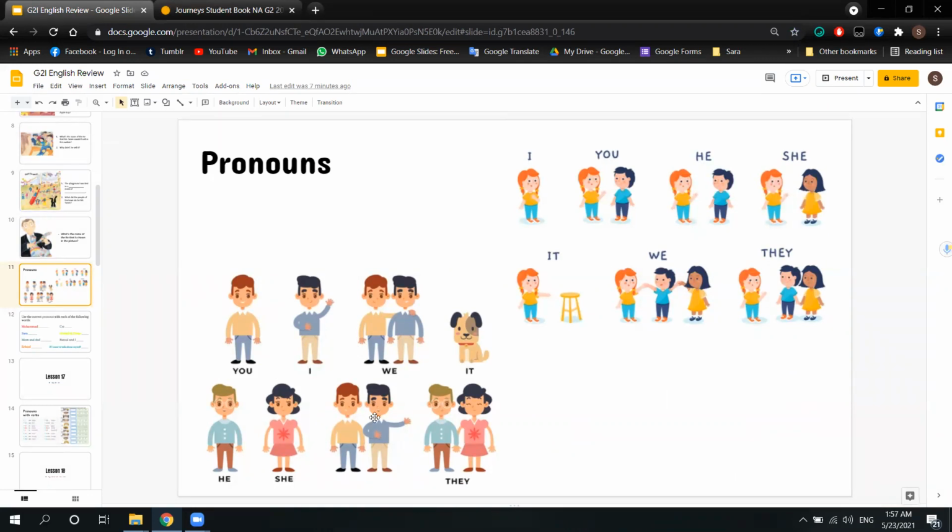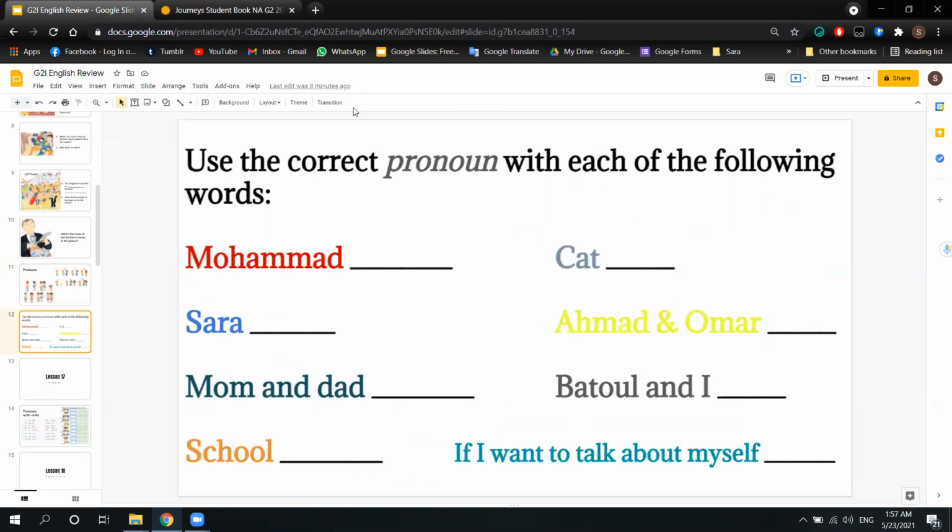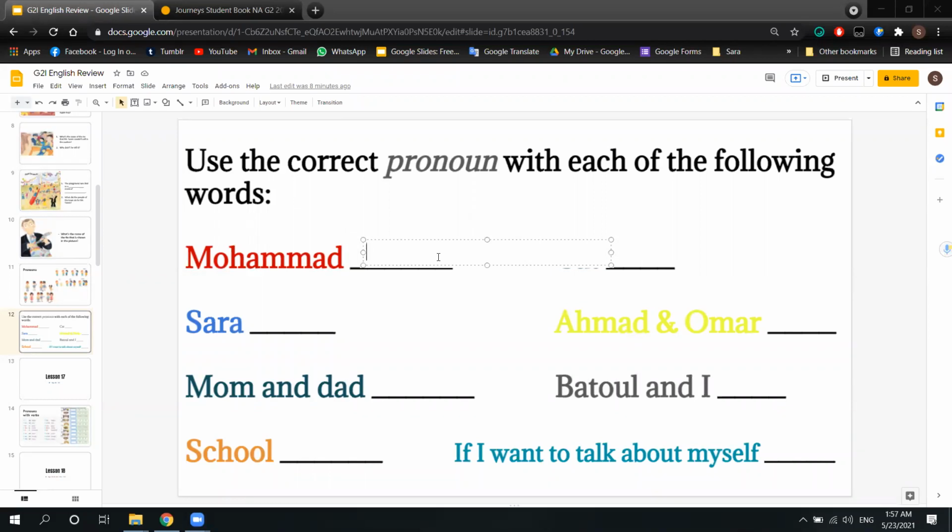I think they're easy, but some of you are still not 100% sure when to use them. So you have to be sure when you use them, okay? Now we have to use the correct pronoun with each of the following words: Muhammad, cat, Sarah, Ahmed and Omar, mom and dad, Batul and I, school, and if I want to talk about myself. Let's see, Muhammad. Muhammad is a boy. What is the pronoun that we use for boys? He, right? So we use the pronoun he to replace Muhammad.